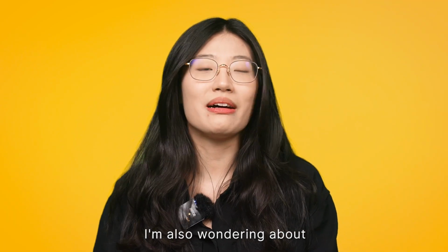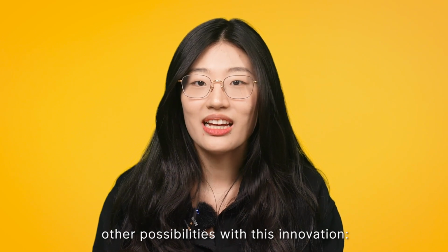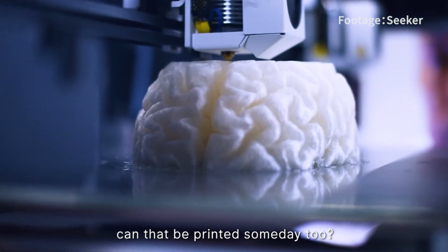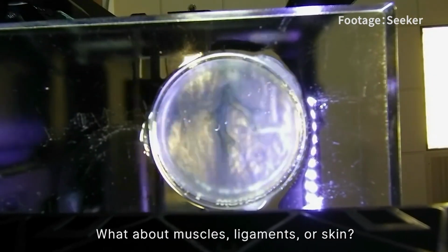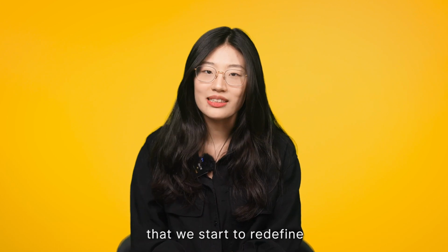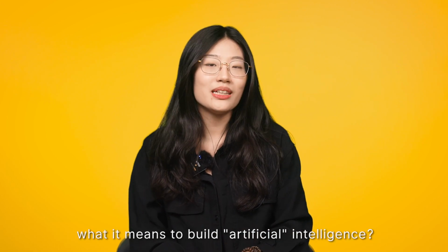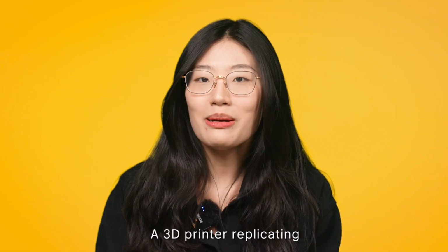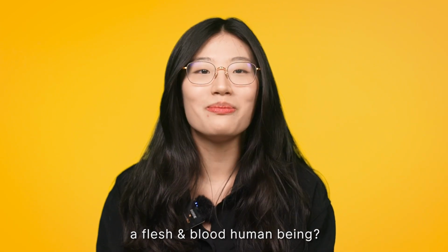I'm also wondering about other possibilities with this innovation. If the brain is just another organ, can that be printed someday too? And what about muscles, ligaments, or skin? How far before organ printing becomes so advanced that we start to redefine what it means to build artificial intelligence? A 3D printer replicating a flesh and blood human being.